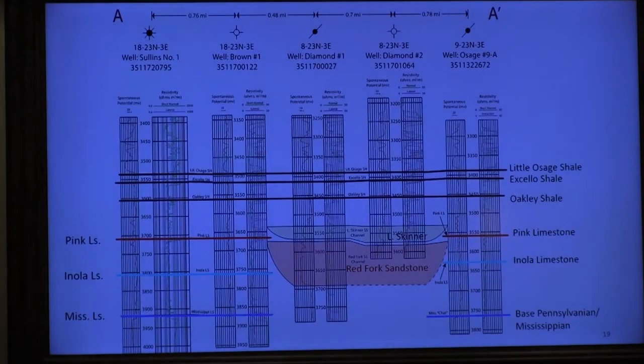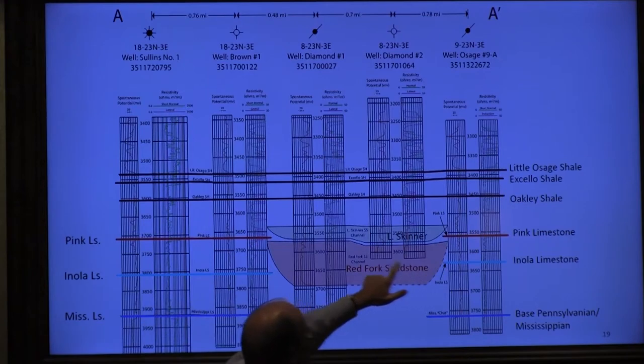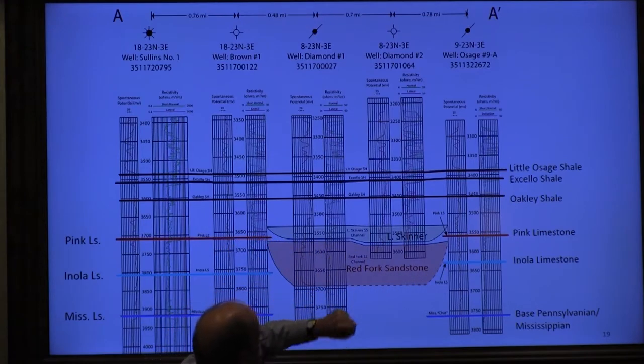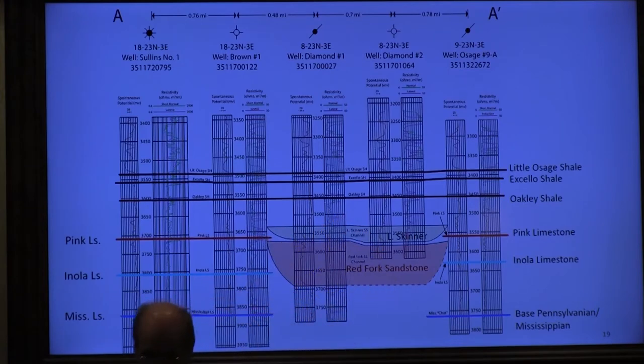And here's a log cross section. You can see here's our lower Skinner. This is where the pink should be. It's been removed in this particular area. Here's sand on shale on sand there. And it can be very confusing looking at the wireline logs. Where does the lower Skinner stop and where does the Red Fork begin? But if you can see the rock, you can tell the difference between the two.